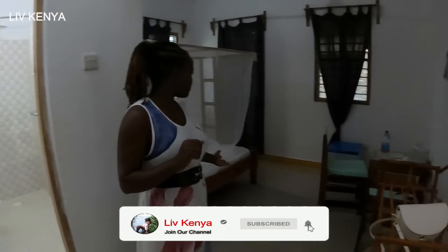Now this is the second room. Don't mind how roughly it's been used. We used it. And for both rooms we paid $54. Isn't that quite friendly? Very friendly. I think it's very friendly.